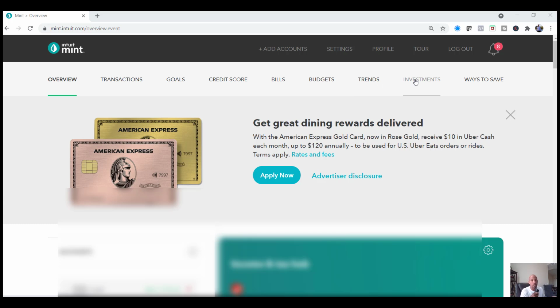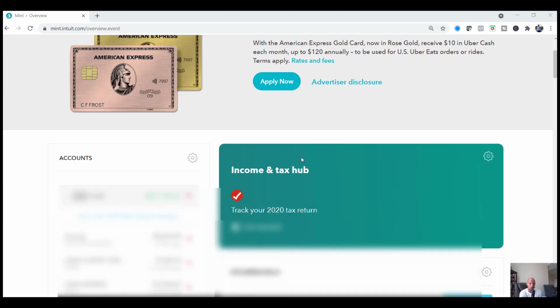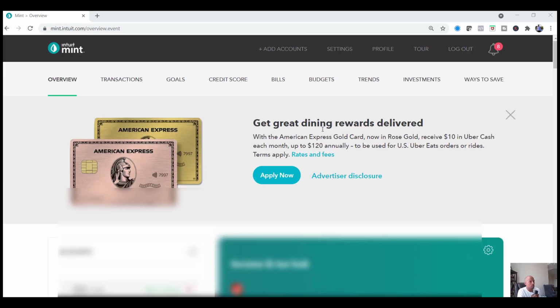And as you can see here, investments is going to show you all of your investments. Again, you want to make sure you load up everything. That way you can see the true picture, the real picture. Don't leave anything out. And then over here, it'll show you ways to save and different trends that are going on.